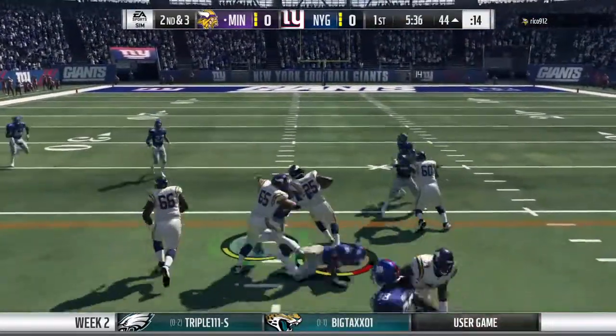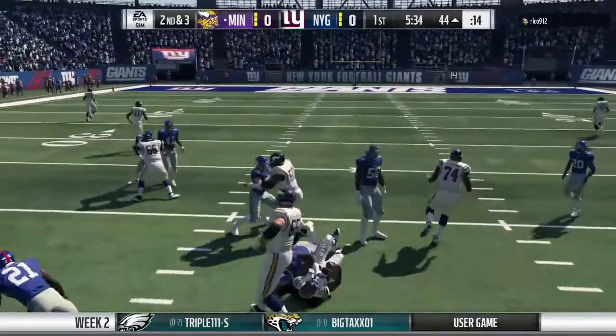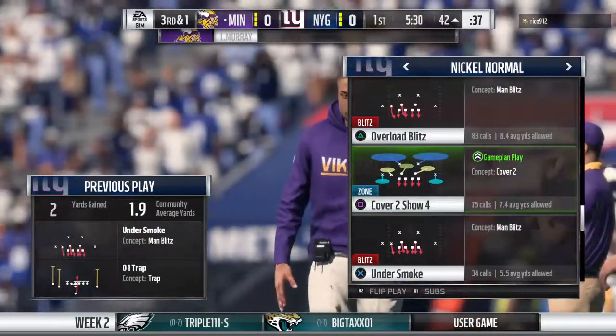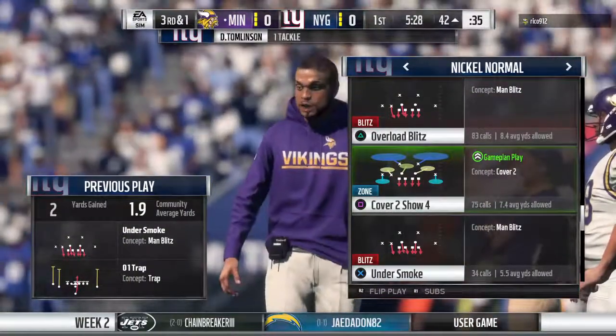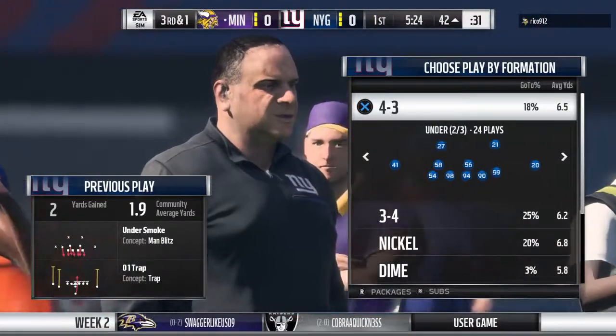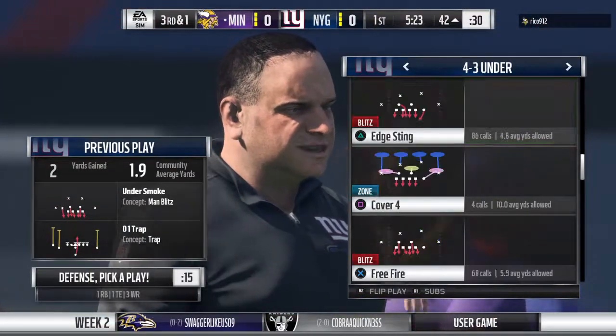Bradford going to give it to Murray. And he'll be brought down at about the 42. They got 2 of the 3 they needed there. It leaves them with 3rd and just a yard. If they're going to get a first down out of this, they're going to have to earn it because there's been tough going in the interior there.